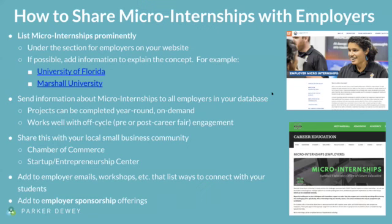So in terms of employer engagement, you've got a lot of ideas. Put it on your website if you haven't already. There are a couple of examples from the University of Florida and again from Marshall. Send information about micro internships to those employers in your database, with the value add that they can be completed year round, on demand. You can put it into communications about and with your career fair, or you can do it before or after. It's a really great way to continue that engagement all throughout the year.